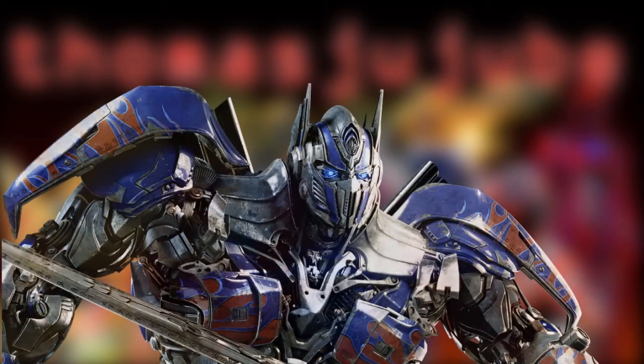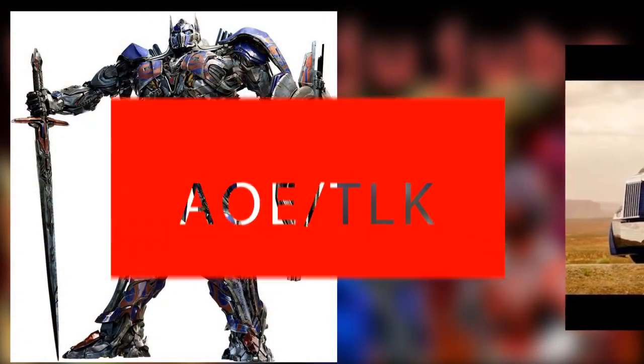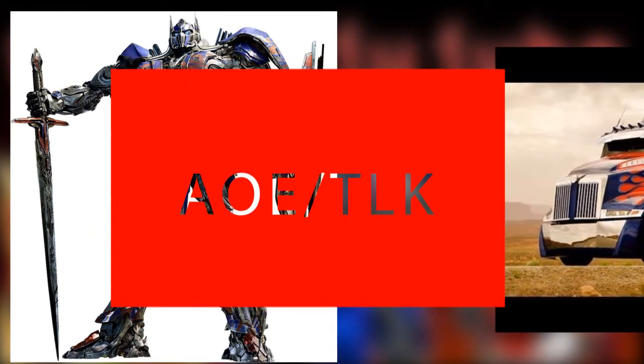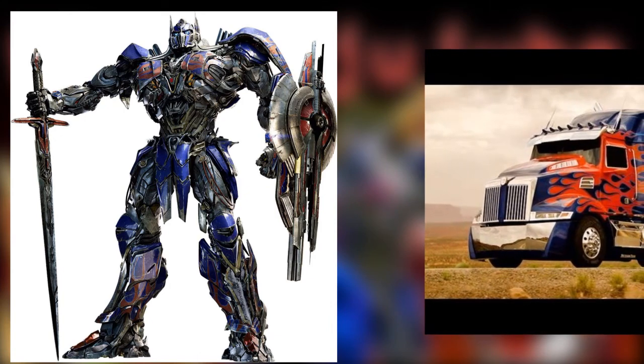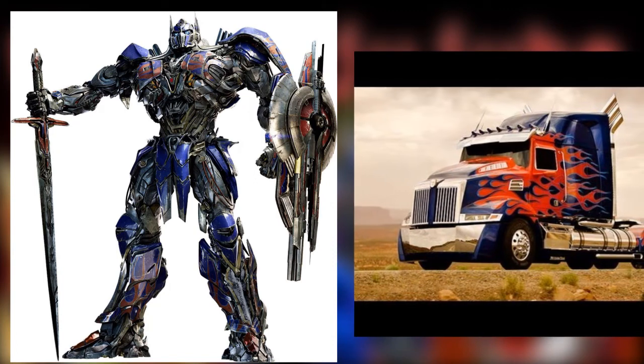Coming in at the number 1 spot is Optimus Prime's new design in Age of Extinction and Transformers The Last Knight. This is my favorite Transformers movie design because of all the details this has. The chest plate looks really awesome, the shoulder pads, the exhaust pipes, they all make him look really awesome.